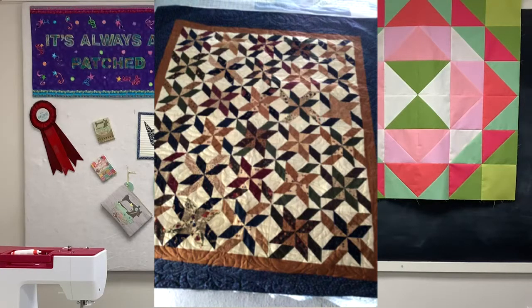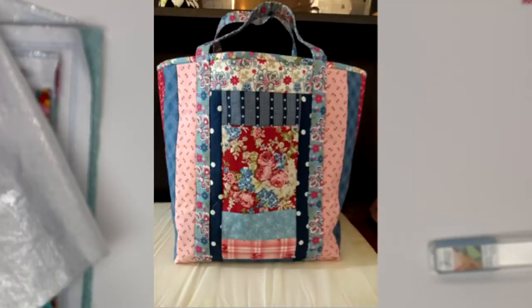Kathy, who is our Kansas Troubles aficionado, finished her latest quilt featuring Kansas Troubles. Way to go, Kathy. And everybody's been making lots of bags. Jill finished up this Minikin Simpson utility shopping tote.